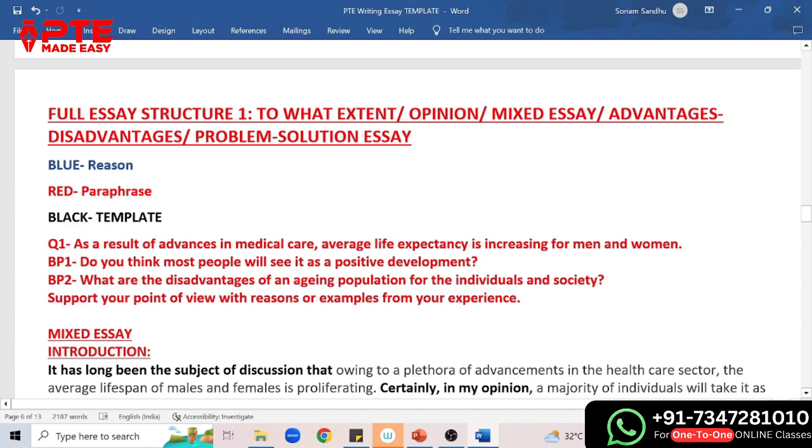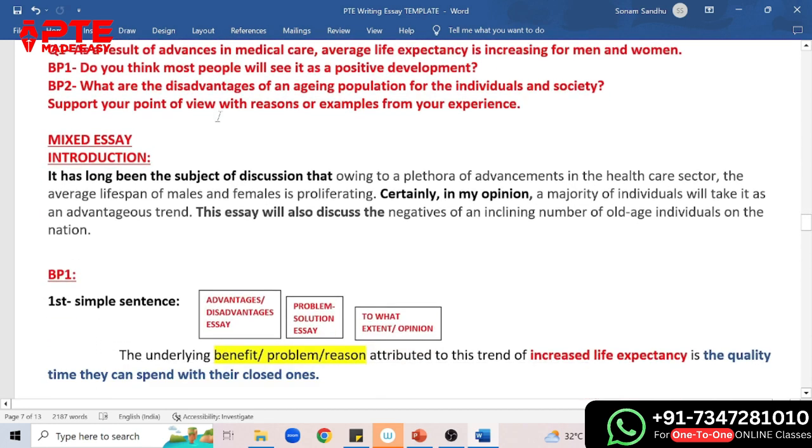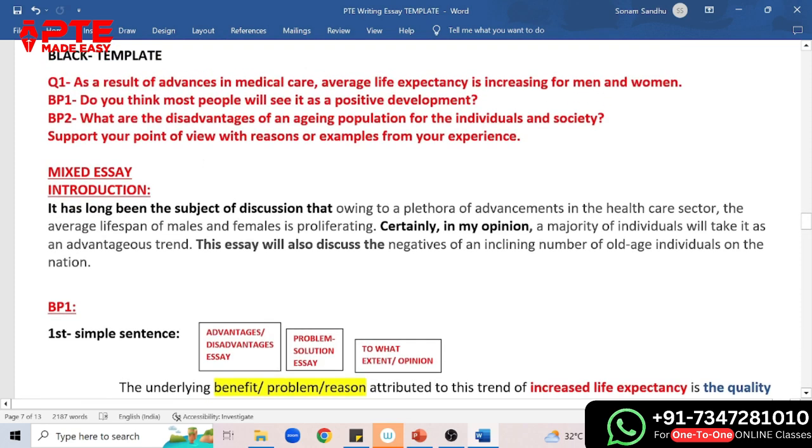Okay. But here we simply will look at the opinion essay template. And this particular template cannot only be used in opinion, but also in to what extent, mixed essay, advantages, disadvantages, and problem solution essay. So we can simply write the introduction like so. Whatever the question is, on the basis of that, we can simply write the introduction.